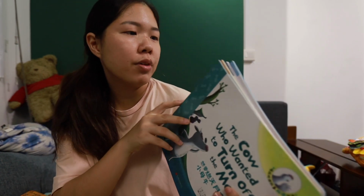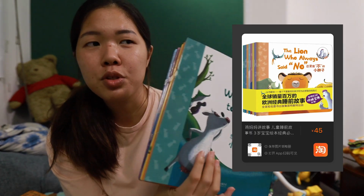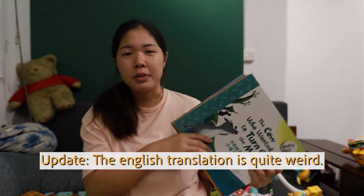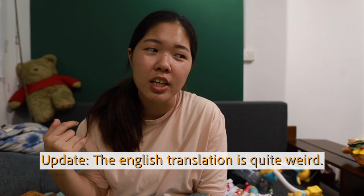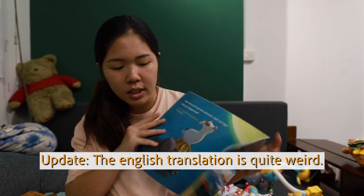Okay, so onto slightly more educational stuff, I guess. Is this book. So this set of 1, 2, 3, 4, 5, 6, 7, 8 books. So the reason why I was looking for books on Taobao is because I was looking for books that are both English and Chinese. Because typically in Singapore we don't really buy Chinese books, right? So yeah, here if you can see, right?